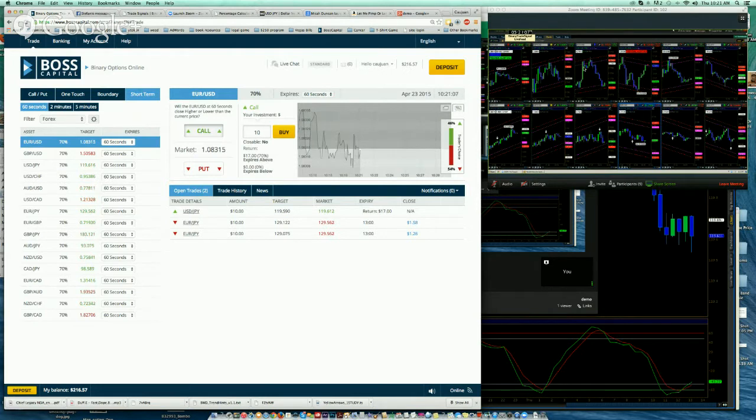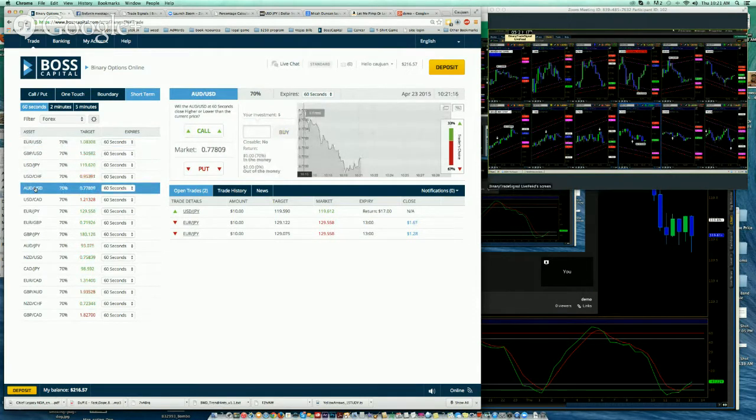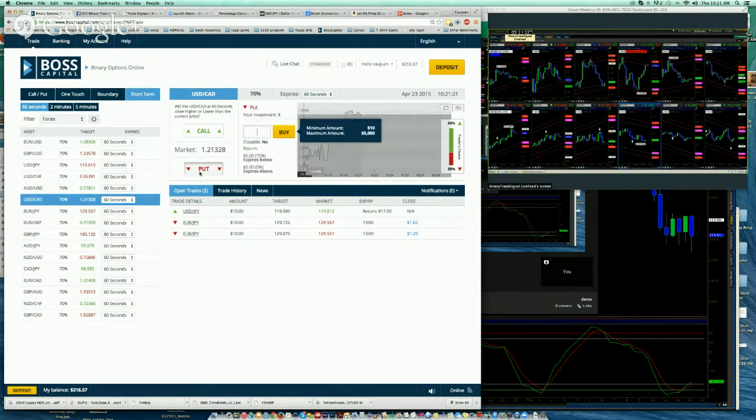Okay, so out of all of these, I would set up with the AUD USD or the USD CAD. Let's do the USD CAD. I like that for a put. Yeah, we're going to let this go to the next candle, because it's already past 20 seconds. Finally it's starting to get some movement on the 5-minute charts. So that's good.